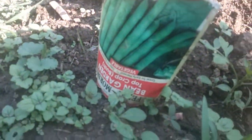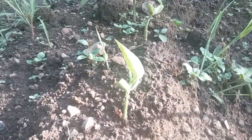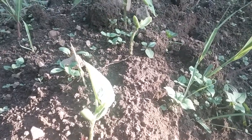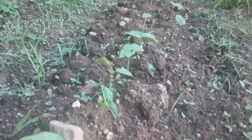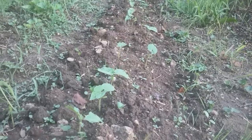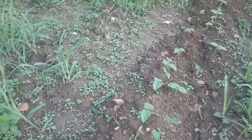But look at this. Remember my green beans? My top crop green beans? Look at them. There you go. Looks like bugs ate the top of that. Anyway, my green beans popped up. Green beans are growing. See, some of these, like that one right there, but looks like something done ate on that one. But there's another one popping up, another one popping up. So they're coming up.